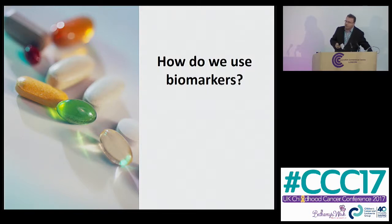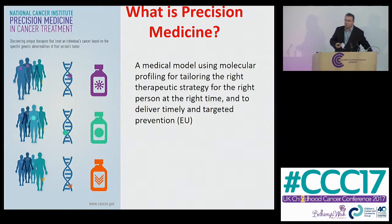So how do we use biomarkers? Well, one of the big things is obviously using these tests to direct a treatment. So this comes into the area of precision medicine. We use a test, a biomarker, to tell us what type of tumour a patient has, when they might need a treatment, and what that treatment may be.